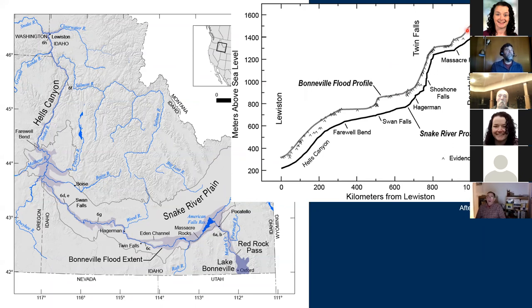It's not an even gradient. Here are the modern river channels from Marsh Creek, Portneuf River, Snake River Plain, the steep stretch near Twin Falls, where Twin Falls and Shoshone Falls are, and then the Western Snake River Plain, and then it steepens up as it goes through Hell's Canyon.